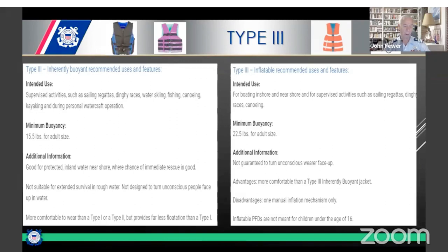Type 3 are often used during supervised activities when it can be expected that a person in the water will be rescued quickly. The life jacket assists them to stay afloat until rescue comes. However, it should be noted that many of the Type 3 life jackets are not designed to turn an unconscious person over in the water. This is why in many cases we still recommend wearing the Type 2, especially if you're out on open waters.